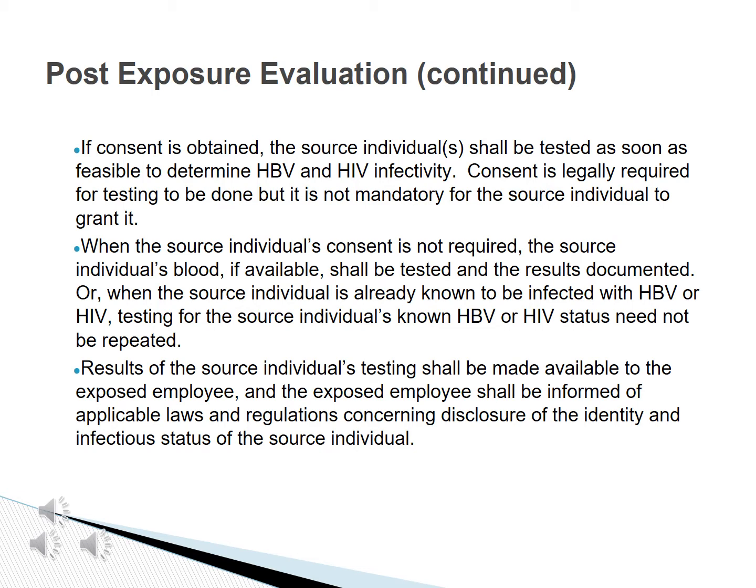If consent is obtained, the source individual shall be tested as soon as feasible to determine HBV and HIV infectivity. Consent is legally required for testing to be done, but it is not mandatory for the source individual to grant it. When the source individual's consent is not required, the source individual's blood, if available, shall be tested and the results documented. Or when the source individual is already known to be infected with HBV or HIV, testing for the individual's known HBV or HIV status need not be repeated.